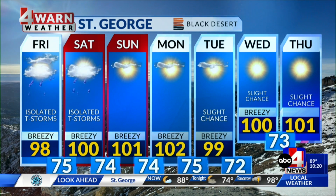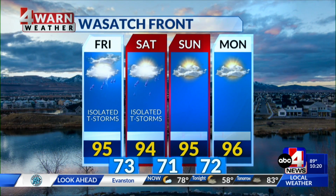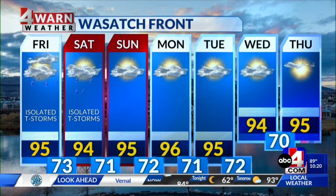We do have a slight chance of wet weather towards the middle of next week in St. George. The Wasatch Front does have a couple more days of isolated thunderstorms, and the temperatures are going to be within a degree of average all week long. Not a whole lot of variation.